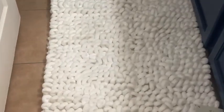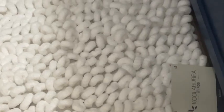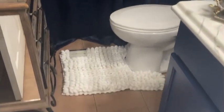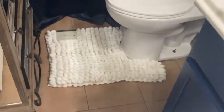Okay, y'all, so here are those UGG rugs that are from Kohl's. And when you step on these rugs, oh my God, it's like you're stepping into comfort. They feel so good to your feet. And so I really like them because of the plushness and just the style of them overall.